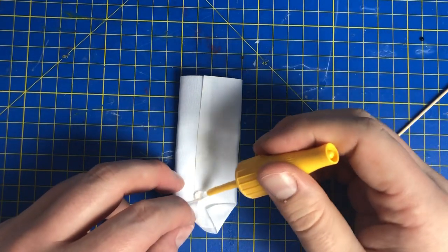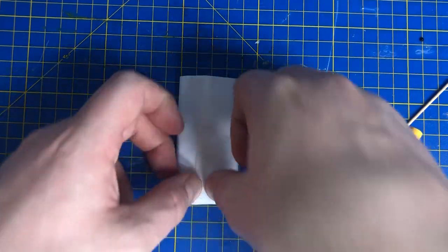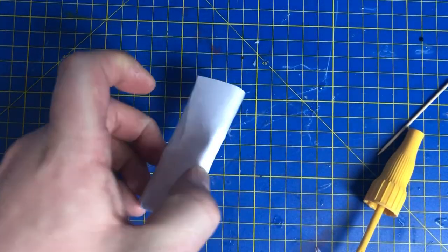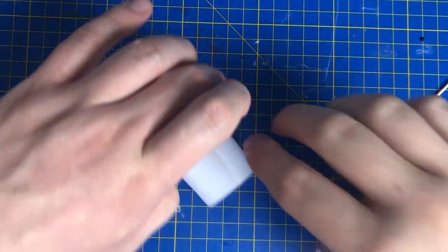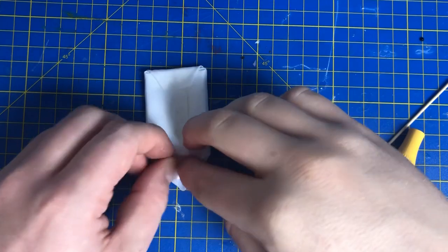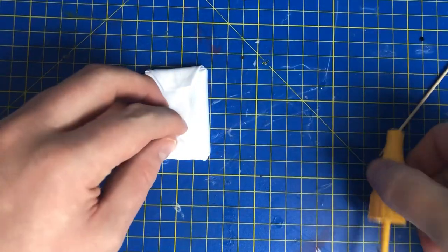Oops, doesn't seem to go on. There we go, let's try again. Hold that there. And then that part gets folded down like that. All like that, and then up like that. Lovely.